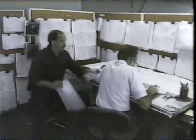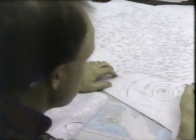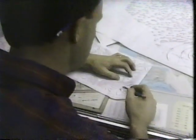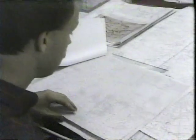But computers have not replaced the expertise of the forecaster. Because of the vast amounts of information available here, the National Meteorological Center is able to provide a variety of forecast products. One of the more urgent is the heavy precipitation forecast. Here, forecasters monitor the country for areas where heavy rain or snowfall might occur, potential areas for floods.